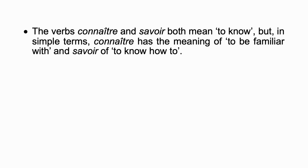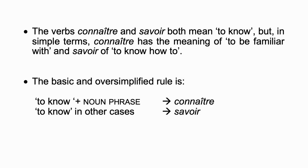The verbs connaître and savoir both mean to know, but in simple terms, connaître has the meaning of to be familiar with, and savoir of to know how to. So the basic and oversimplified rule is you use connaître when you want to say to know followed by a noun phrase, and you have to use savoir when you mean to know in any other cases.